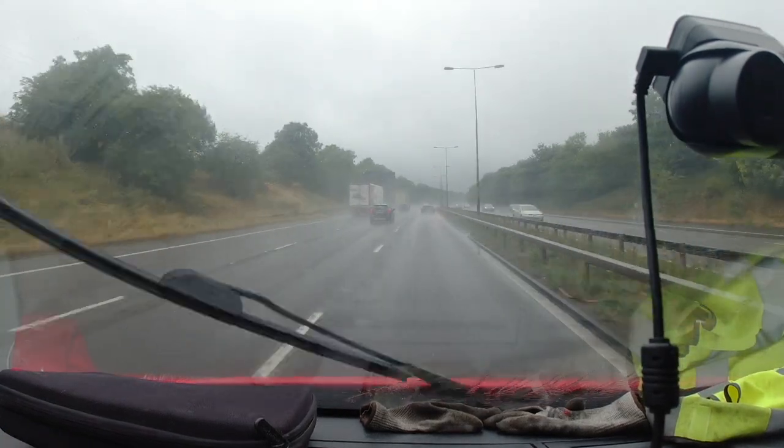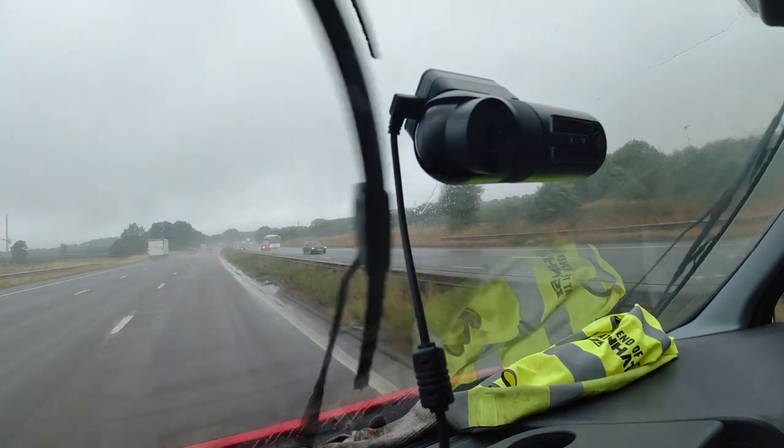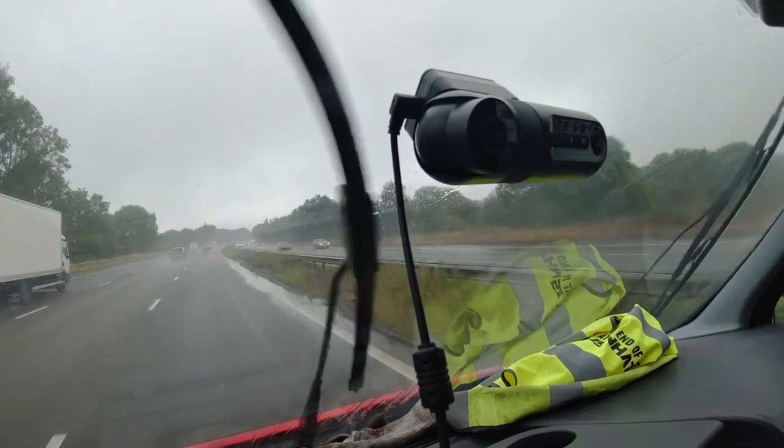There's our customer, Land Rover Discovery 5 in black, and it's a driver side blowout and the family are outside of the vehicle. Thanks for listening to the advice.